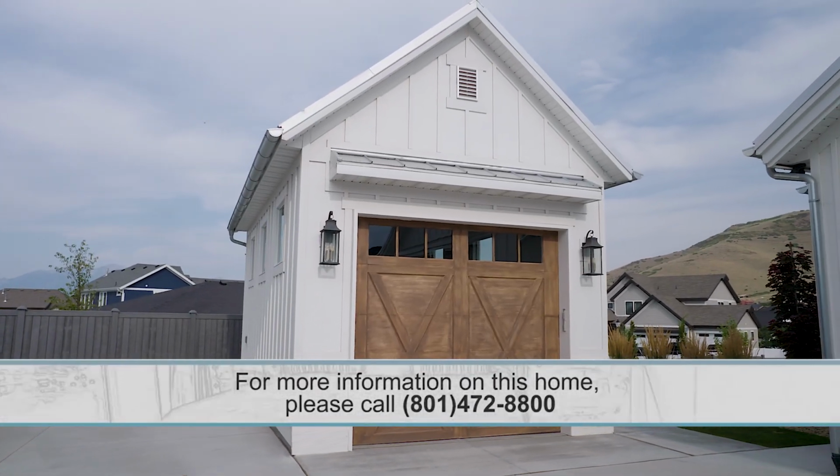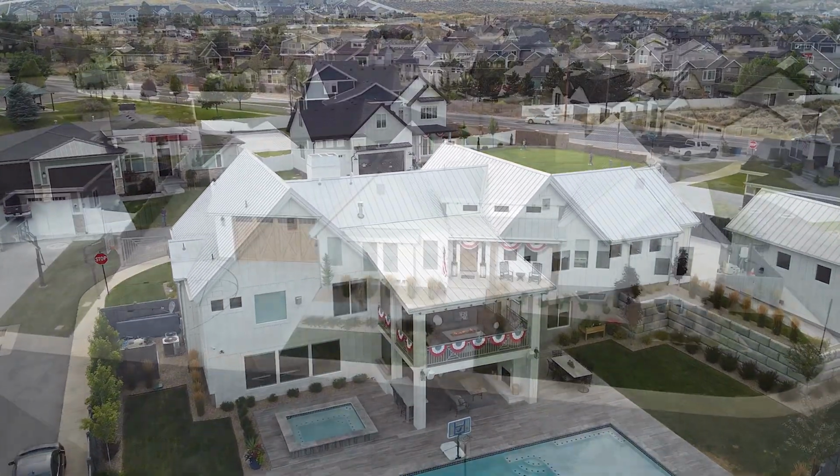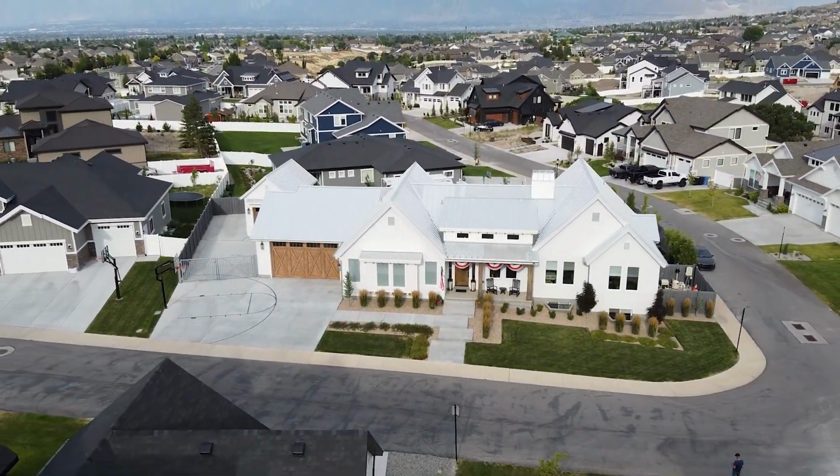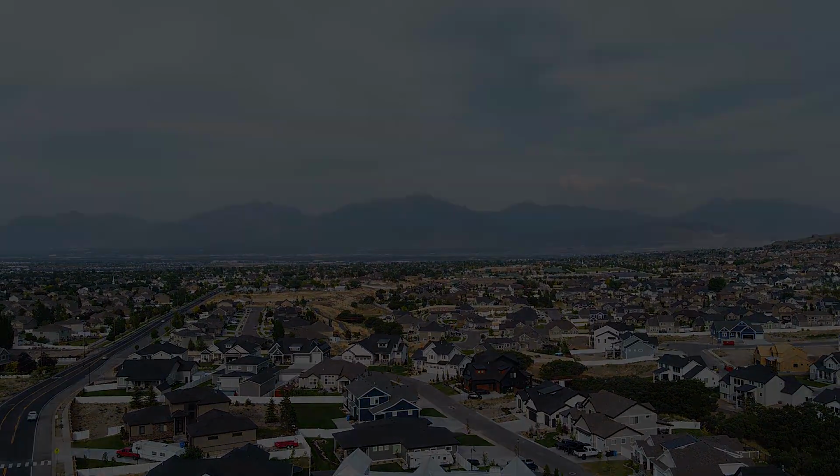It's amazing. Built-in Christmas lights on a really nice, quiet little community here, as you can see. Harriman, this is a good one. All included, beautiful views, amazing.